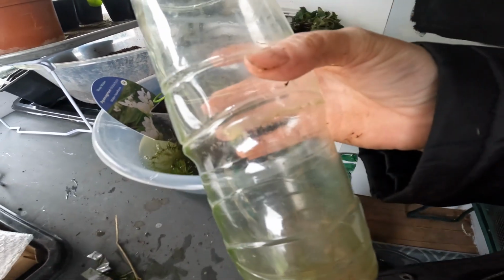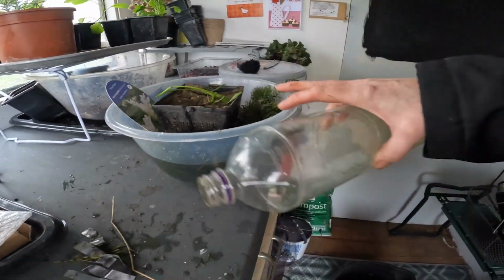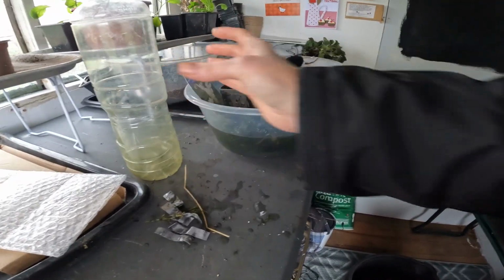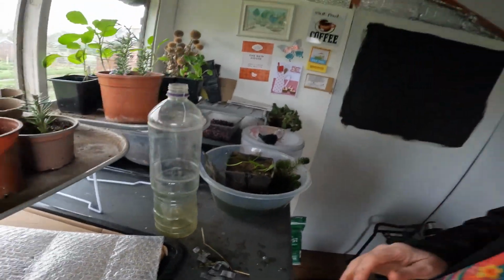Yeah, I'm going to fill this up. I won't take you with me because it's very wet, and I'll probably not fill that up till tomorrow, just because I don't want it to be too... I don't know. Right, let's just go and fill that up. I am on a time schedule.